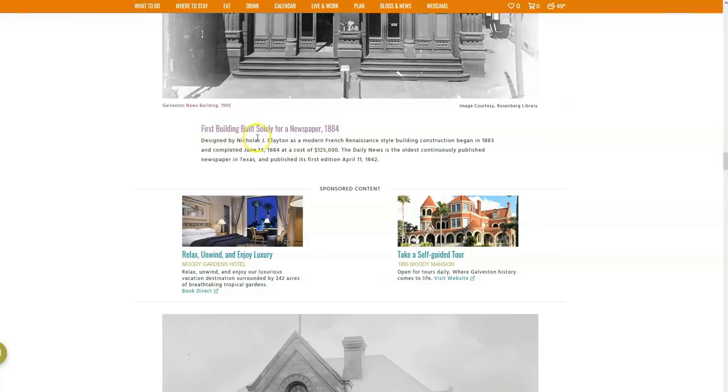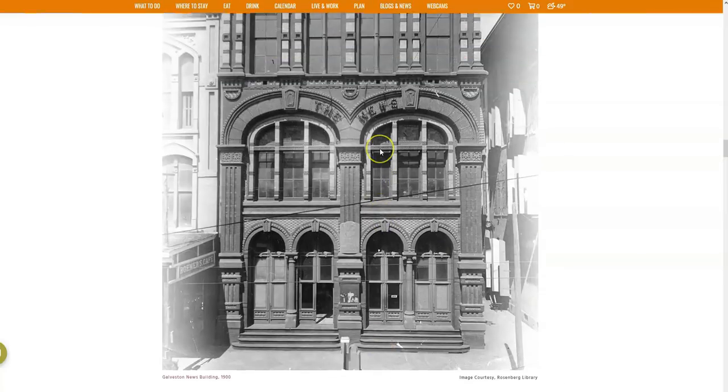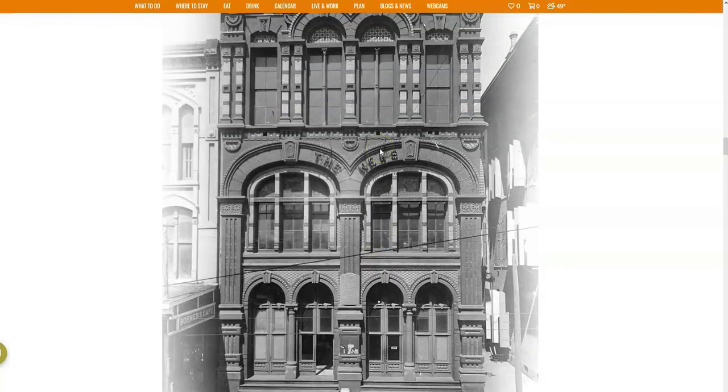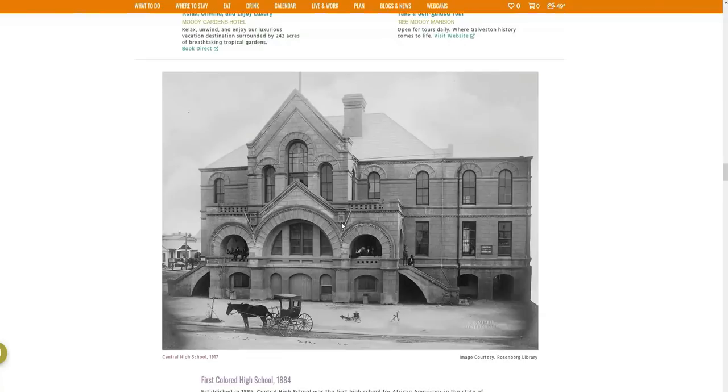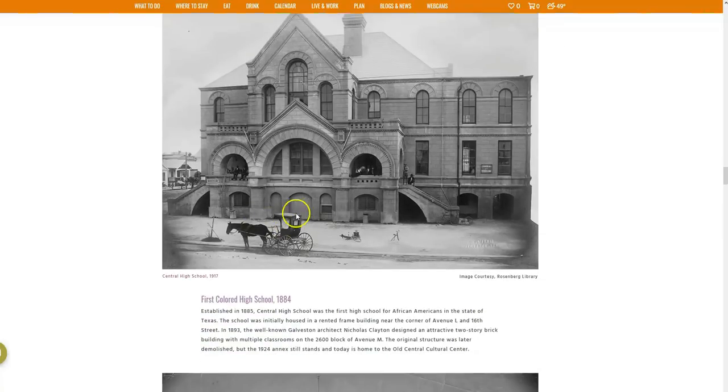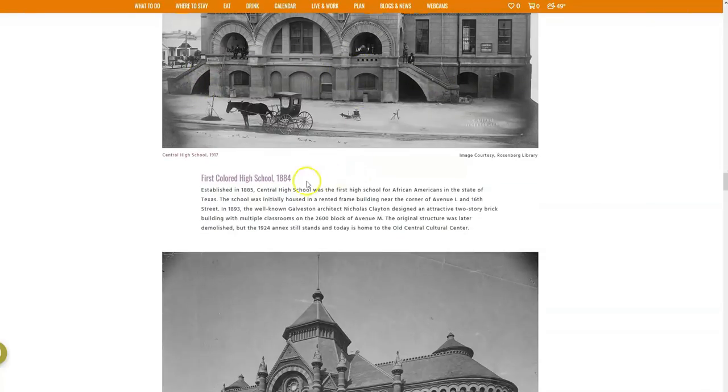1884, the first building built solely for a newspaper. Well, there you go. And of course, next to it, butted right up against it, we've got another masonry building. And then down here, a horse and cart, so we're looking at the turn of the century. This is a very nice mud flutter. 1884, the first coloured high school.